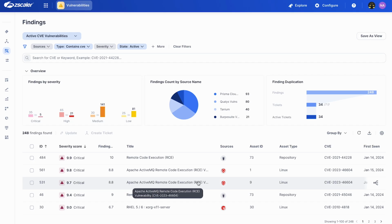Noga, can you show us how we help customers prioritize their exposures? Great examples, Andy. And yes, let's look at how we apply risk factors and mitigating controls to contextualize and prioritize risk. So here's a set of discovered vulnerabilities.